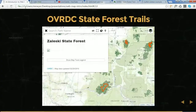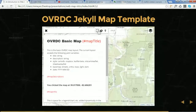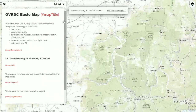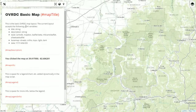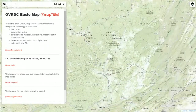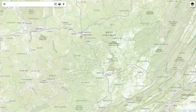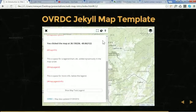So if you go back to our template, we've set it up so that it has these different div IDs within the sidebar, so you can update all of them depending on different actions on the map. If you wanted to update this section, you'd update this part of the HTML. If you want to update this section, et cetera. But again, this is just a plugin that we've downloaded. So, pretty straightforward.